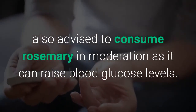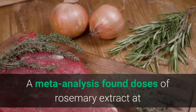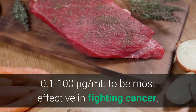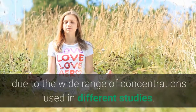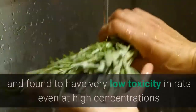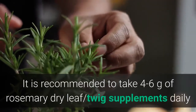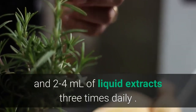Dosage. A meta-analysis found doses of rosemary extract at 0.1 to 100 micrograms per milliliter to be most effective in fighting cancer. However, an effective dose for human use has not been established due to the wide range of concentrations used in different studies. Overall, the rosemary plant is classified as safe by the FDA and found to have very low toxicity in rats even at high concentrations and extended periods of time. It is recommended to take 4 to 6 grams of rosemary dry leaf twig supplements daily and 2 to 4 milliliters of liquid extracts 3 times daily.